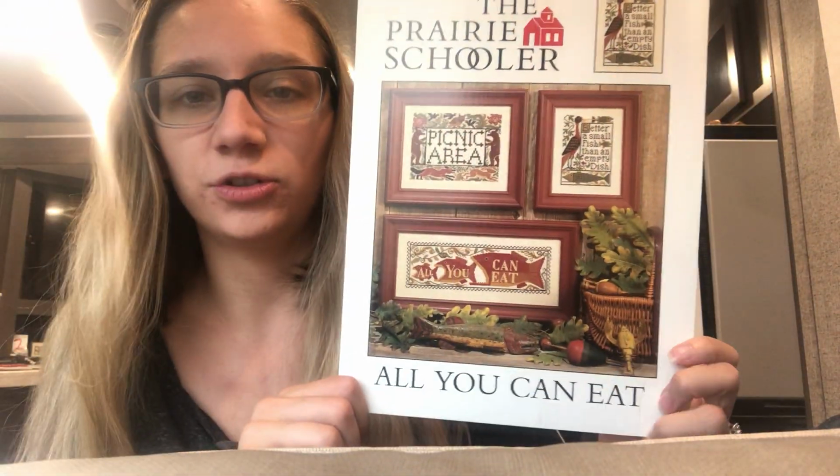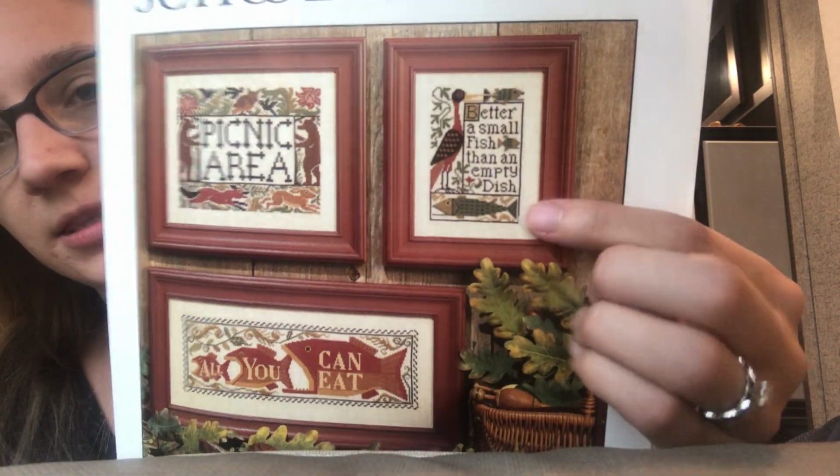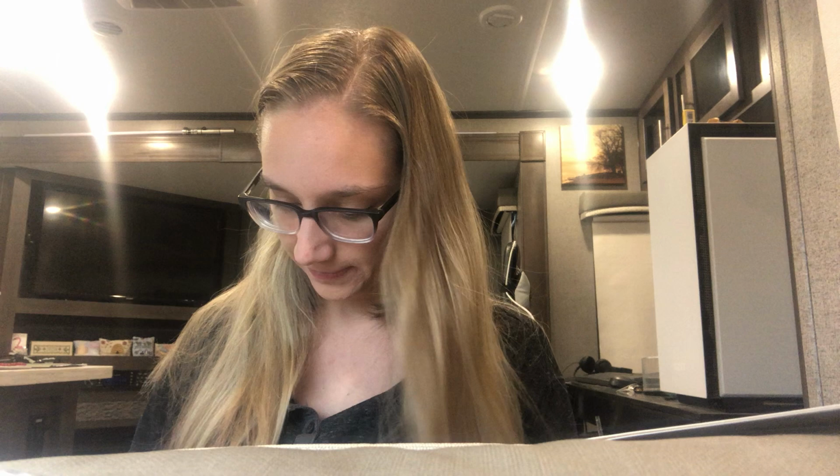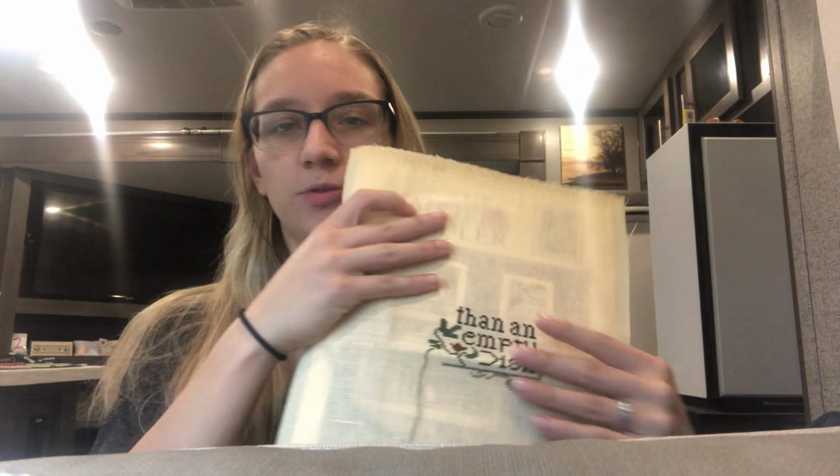So this is Prairie Schooler's All You Can Eat, and I started this one right in the middle. I'm using the called for colors. What is the name of this fabric? I can tell you, I've got a little spreadsheet going now. This is on 32 count sandstone permanent linen, and I'm going to do all three of them on the exact same fabric. I've cut it up already, but I'm going to do it all on the same.